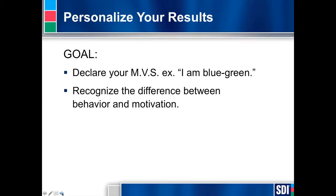In fact, I had a nurse take this who, for the first time in her life, said, oh my gosh, finally a tool that really acknowledges my heart, my motivation behind the things I do. Because so many people would say, oh, she's red. Well, that's her behavior. She's borrowing that red because she wants to get these things done, because she truly is blue. And when she took this test, she felt vindicated and really excited that this was showing her true color, which was blue. And that's why it's important to be clear that behavior and motivation are different.